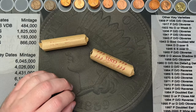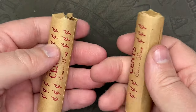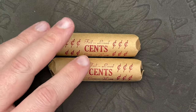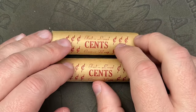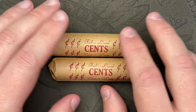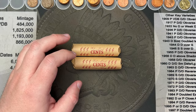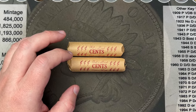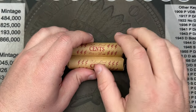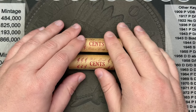Two rolls left in this hunt, and these are the last two rolls from the original group of coins. And I'll go over the stats on that here in a minute. But I had over 260 rolls of pennies to go through. I did give some of those away to some other content creators and as giveaways, and there are two left. Well, I guess this is the two left that I'm going to open. There's two left for a giveaway.